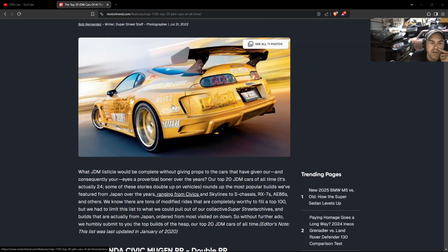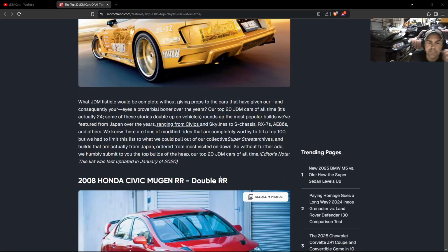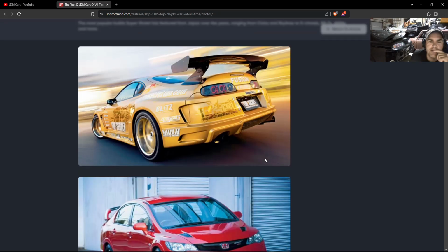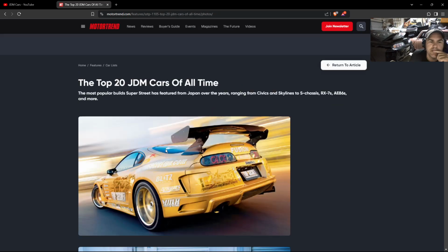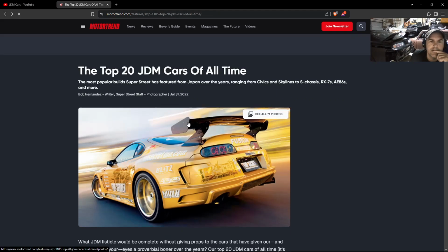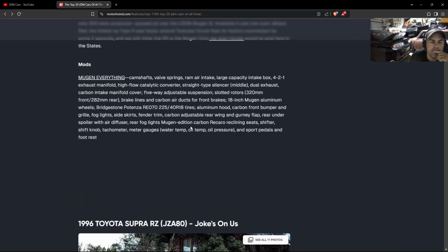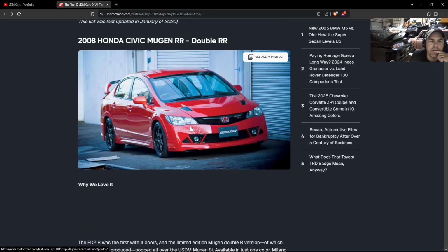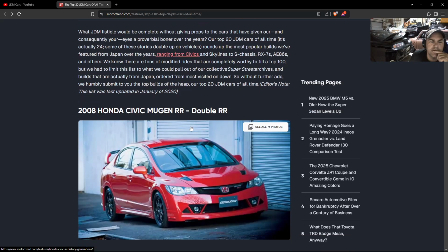Right. So first off the list, what JDM listicle would be complete without giving props to cars that have given our and consequently your eyes a proverbial treat over the years? All right. So Supra, what is going on with this one? Top secret Supra, right? We're going to go over Supras in a second. They start off with this one.